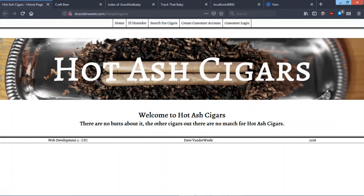So the concept for this was a website where a fictional business is selling cigars, and customers are supposed to be able to come create an account, log in, and make fictional purchases, basically, that appropriately decrement the quantity of various cigars. So I'll show you what I mean.